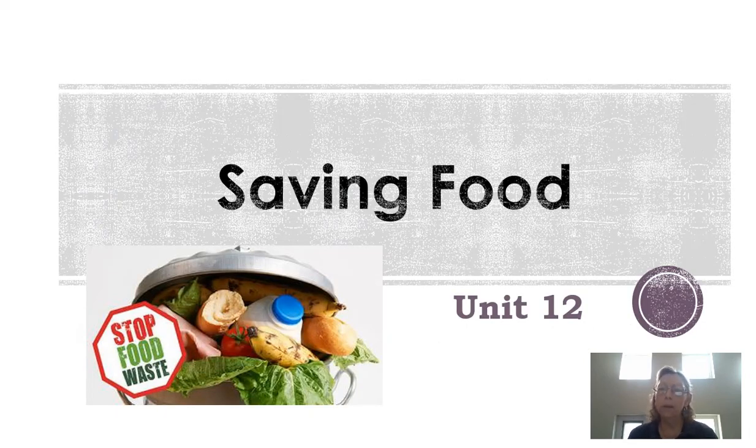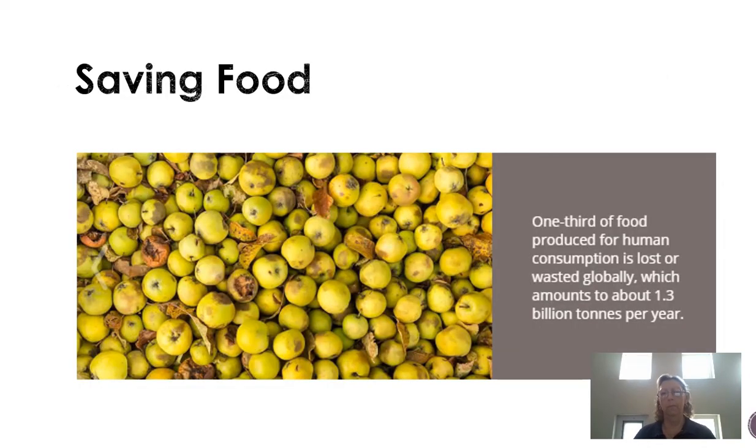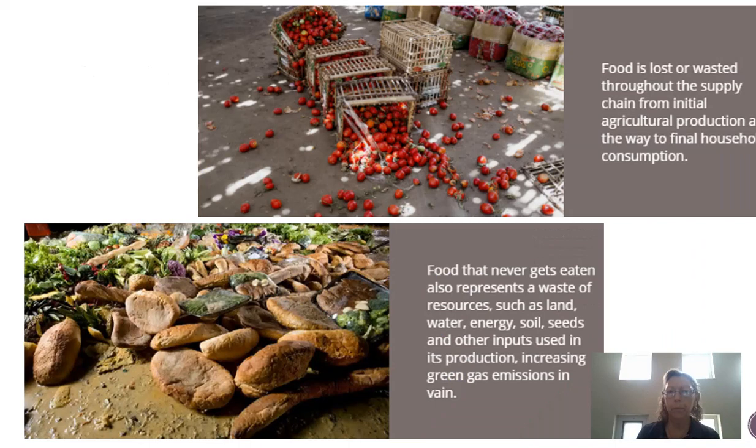Our next lesson is saving food. It is Unit 12. Okay, what do we know about saving food? What's saving food? One third of food produced for human consumption is lost or wasted globally, which amounts to about 1.3 billion tons per year.